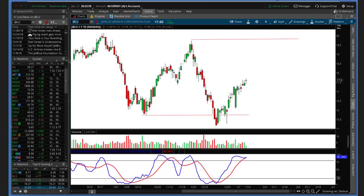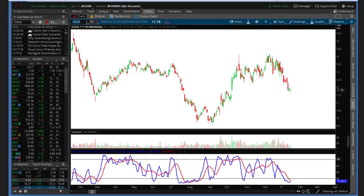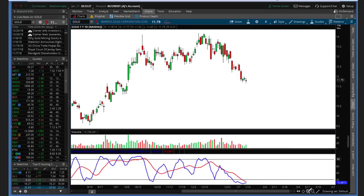And Rick is looking at GOLD. Let me see, why am I GOLD? There we go. That's the new symbol for Barrick Gold, if you're not aware of that. Rick, you're not really telling me what your position is, but you can see that gold has sold off. There is a slight gap. This is important because gaps fill about 80% of the time. There you go, it's filled. It filled as of last week, either Wednesday, Thursday, or Friday. There's a small gap right there.